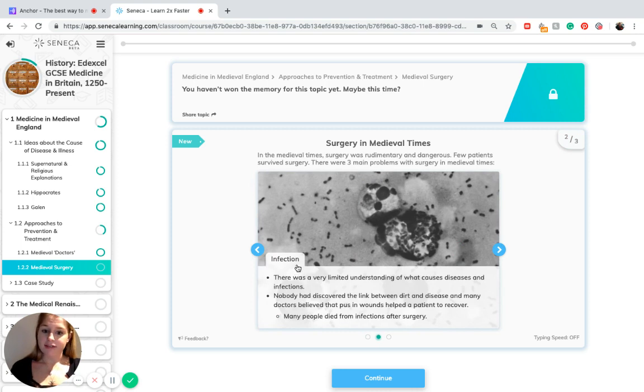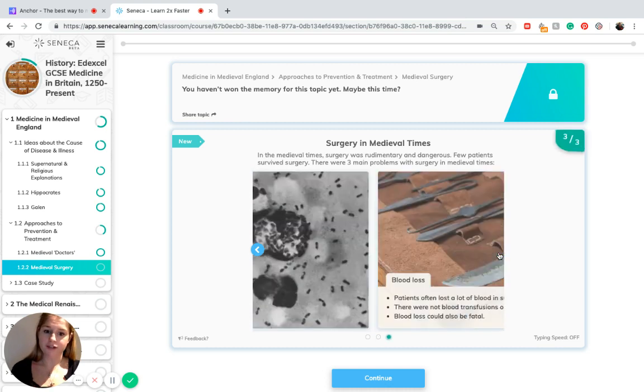The second is infection. There was a very limited understanding of what causes diseases and infections. Nobody had discovered the link between dirt and disease, and many doctors believed that pus in wounds helped a patient to recover. Many people died from infections after surgery.